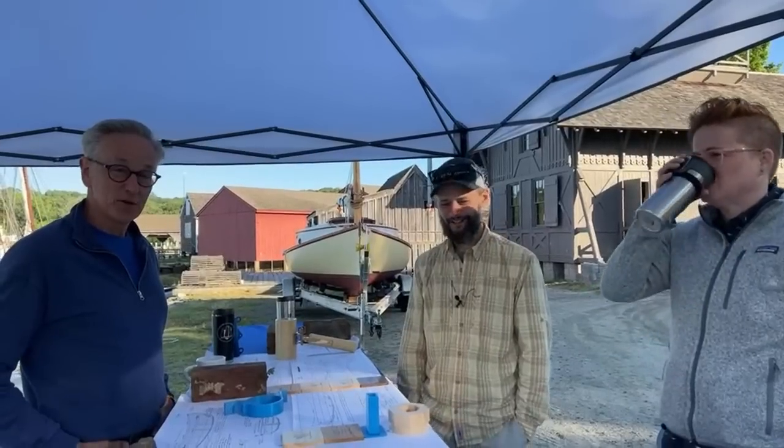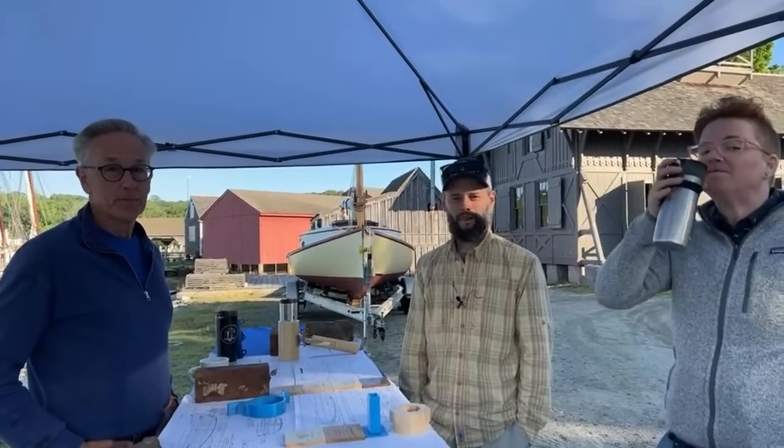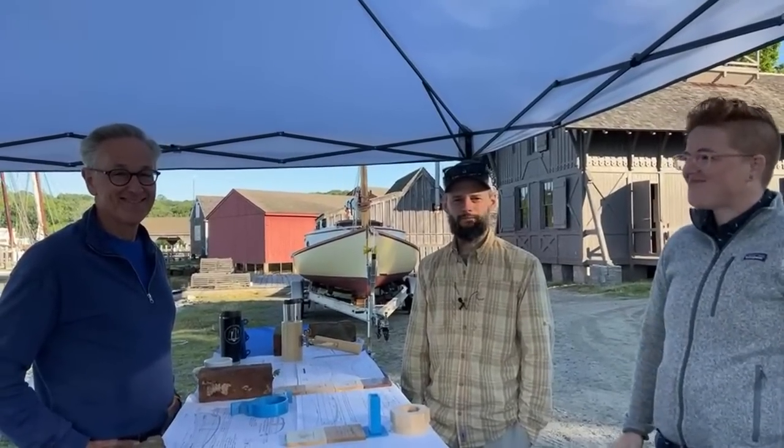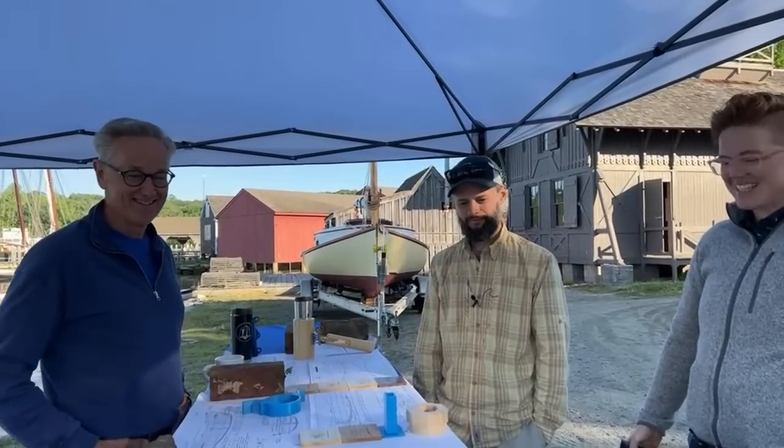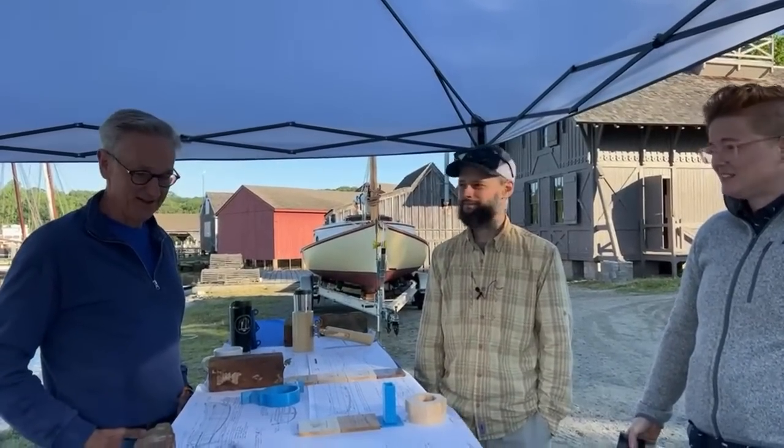Patrick Cahill says, can't think of anyone better able to do the wood honor. Way to go, Bob. Nice. Well, thanks, Pat. Pat's one of my guys.